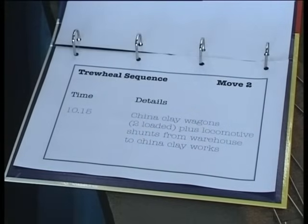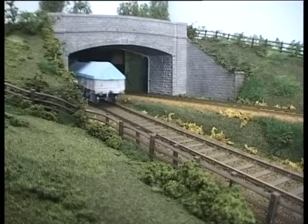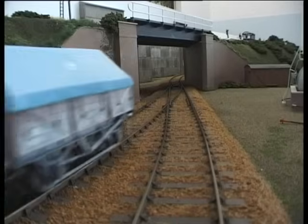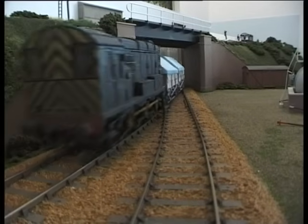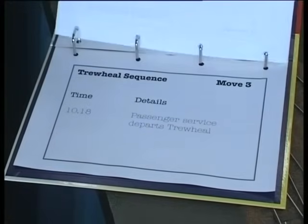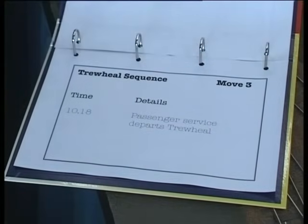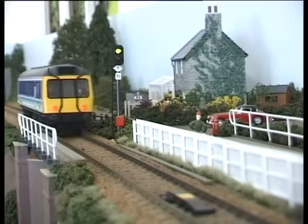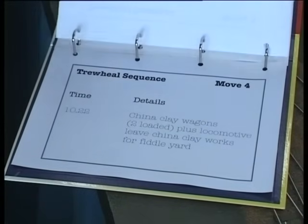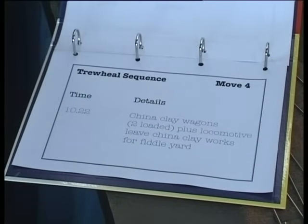Now the operator is being asked to bring 2 China clay wagons from the warehouse to the works sidings. You can see how, even with a small layout, the combination of a well-planned track arrangement and an interesting sequence can bring hours of pleasure. Now it's time for the passenger train to depart. Referring again to the schedule, we see that the China clay wagons have now been loaded and are ready to begin their journey.